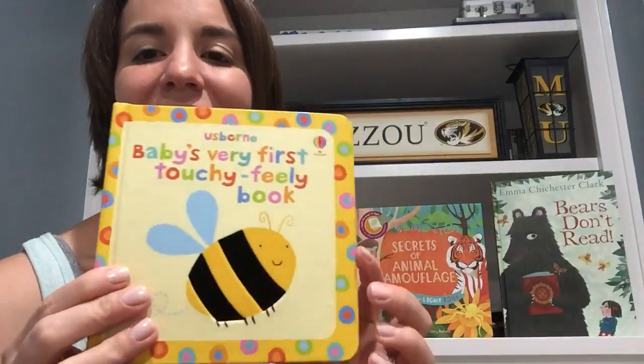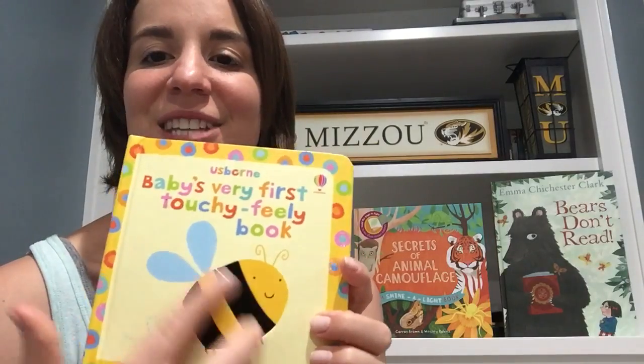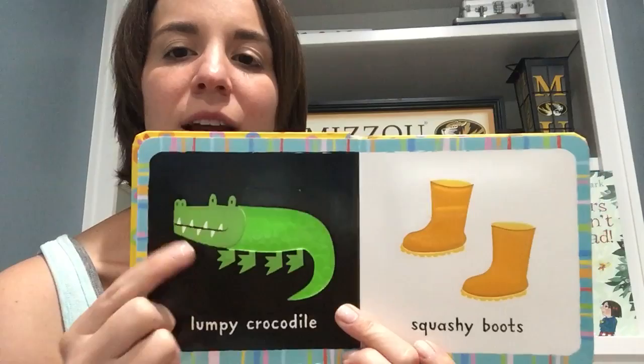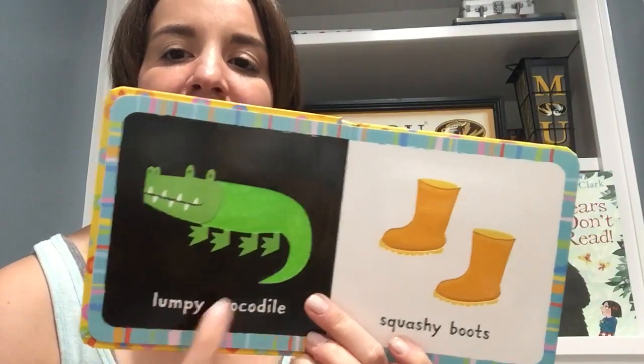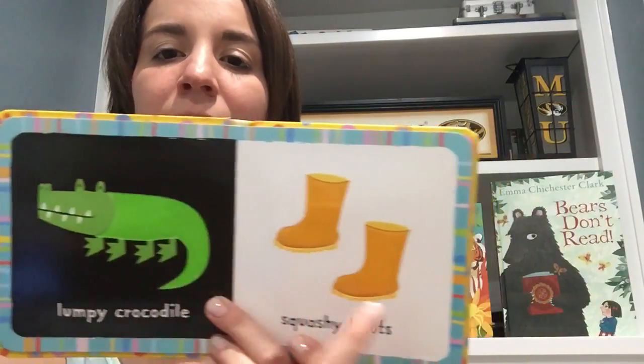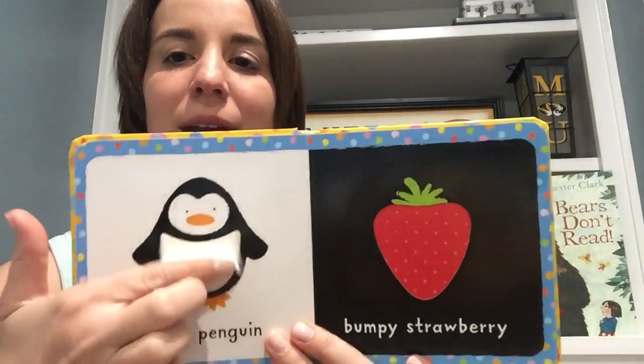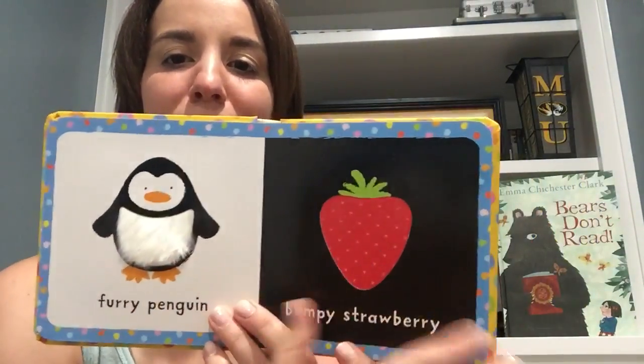Baby's very first touchy-feely book. This is another good one. It has lots of texture in it. I love because each page only introduces one new thing, like a crocodile, and then a descriptive word like lumpy. So it's kind of bumpy in there. Those boots are kind of squashy. The penguin is furry, the strawberry is bumpy.